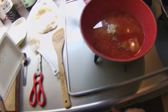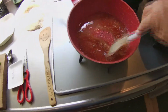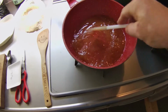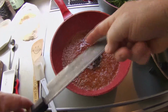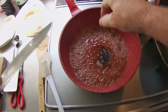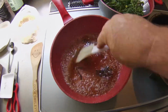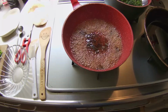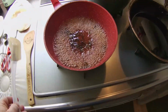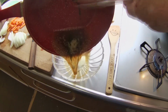This Chinese nanban sauce then needs to be boiled for about 30 seconds. I'll use this spatula to stir up the sauce. Once the sauce has started to simmer, I'll add the kombu and stir the sauce again. After the sauce is simmered for about 30 seconds, I'll add it to this bowl and then add the togarashi slices to it.